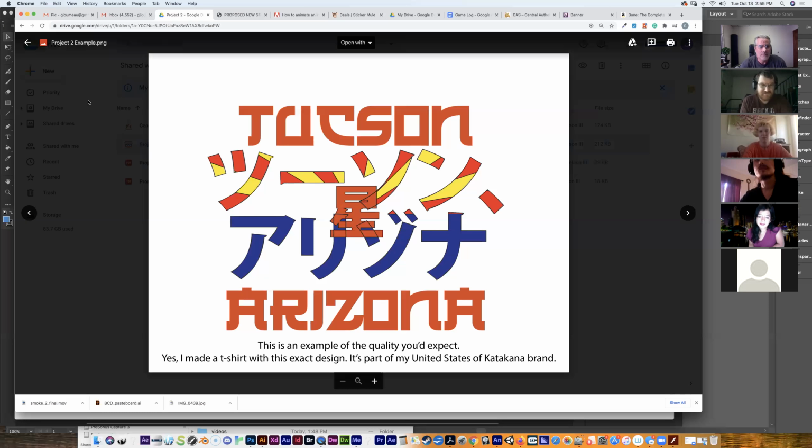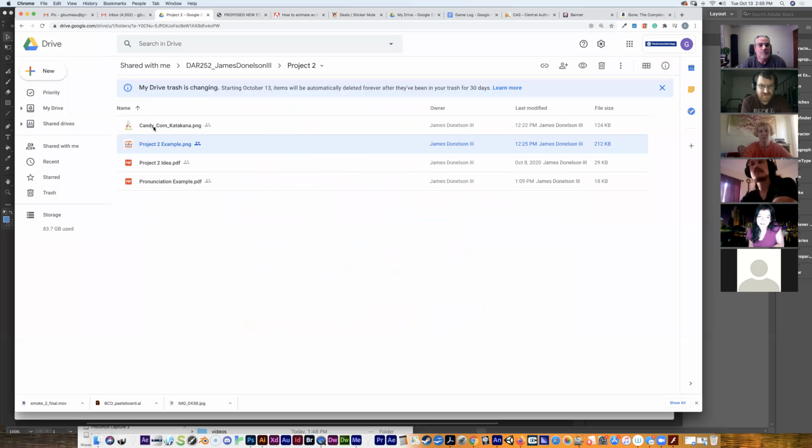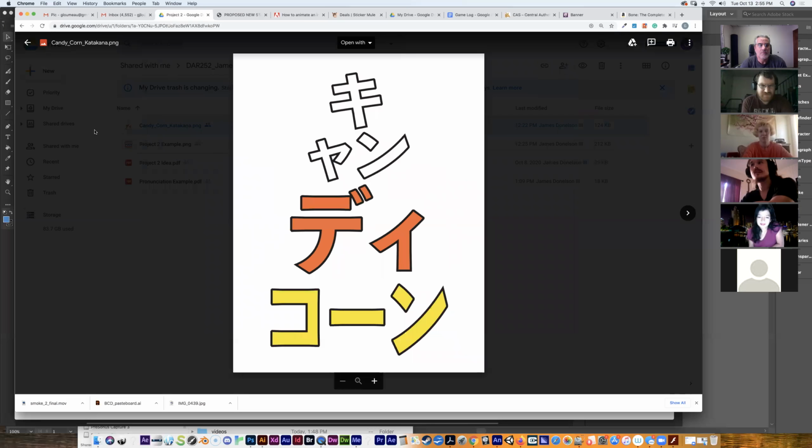Okay, so now if we would just get out of that. Let's just go here. This is candy corn in Japanese. It's in katakana right here. I love it. Yep, thank you.